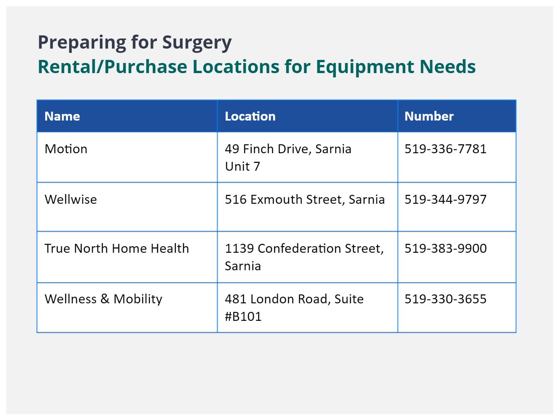Preparing for surgery. Rental purchase locations. There are a few local stores that may be able to rent or purchase equipment if needed. They are listed on this slide. If you are from out of town, please review the stores in your local phone book or research them online. You can also sometimes find equipment through a local Legion, service club, or from family and friends. The Red Cross no longer rents equipment.